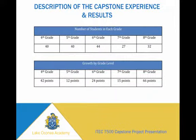On the first chart here, you can see the number of students in each grade. The number remained the same for pre- and post-tests. On the second table, you can see the growth by grade level, which to me is more important because many grade levels were taking a test that was not created for their actual grade level. The 8th grade is the only class that I taught technology to bi-weekly, and they had the most growth.